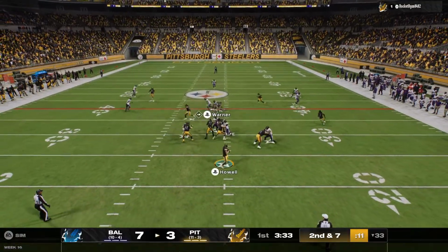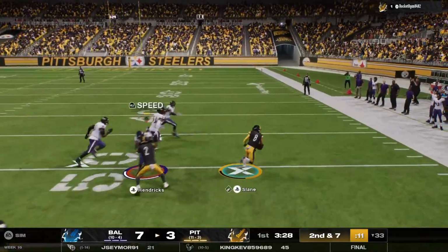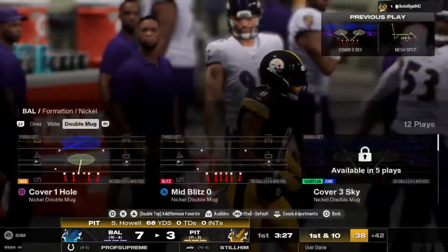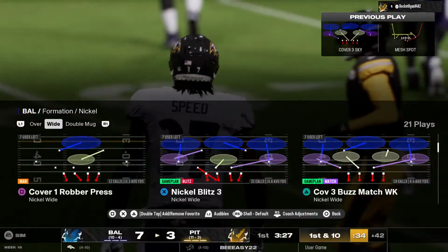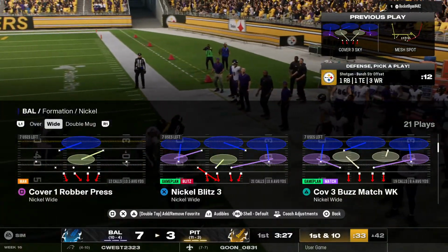Howell, he'll look to throw it. Quick hitter here, it's complete. And now look at this, big gain, but a fumble. But this will fortunately wind up out of bounds. Can almost see inside his face mask there, the look of relief. He coughed it up, but it goes out of bounds.